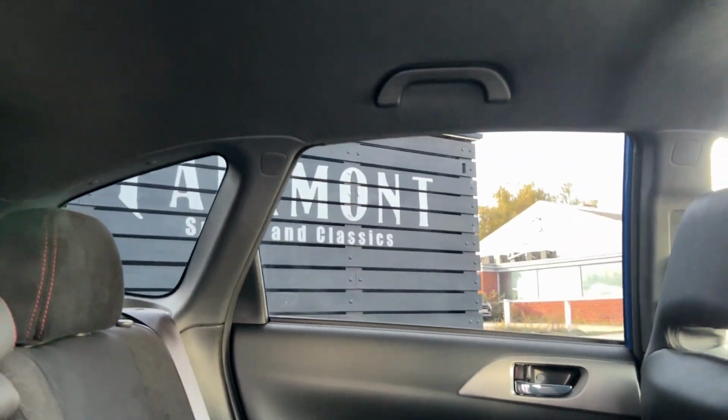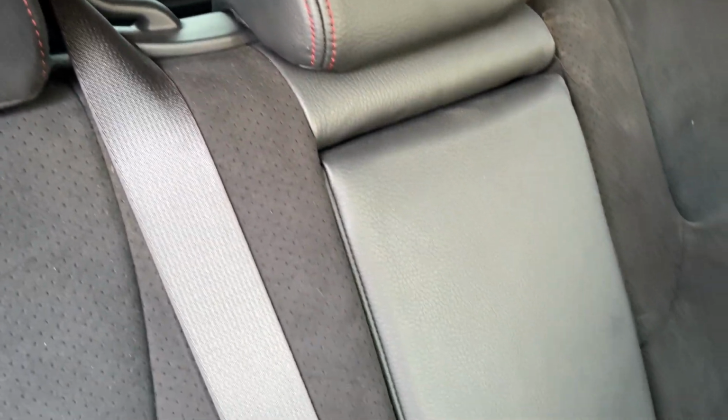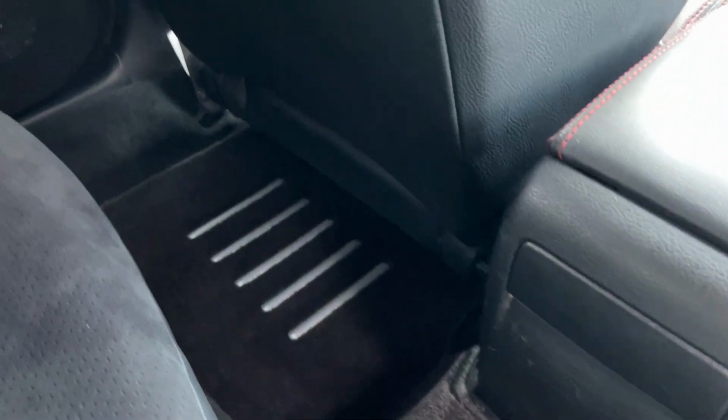Headlining, again, all good. If I zoom out, there we go. It's all been really nicely kept. Final seat at the back, and there's no sort of tears or anything in the seats. Condition's all good, nicely cushioned. The carpets again are all good. Back of the seats, no scratches.